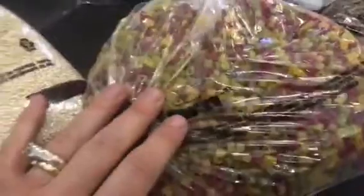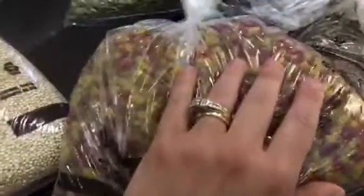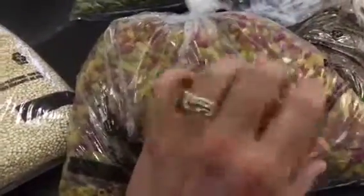This I saw, I decided to just give it a try. It's brand new, and it's quinoa pasta, and it's gluten-free, so I thought I would just give it a try. This is just like a bonus.